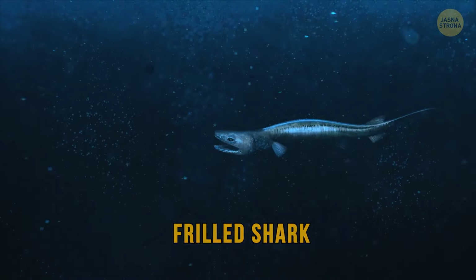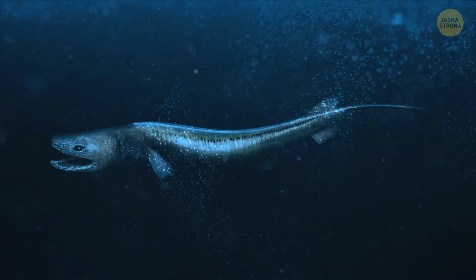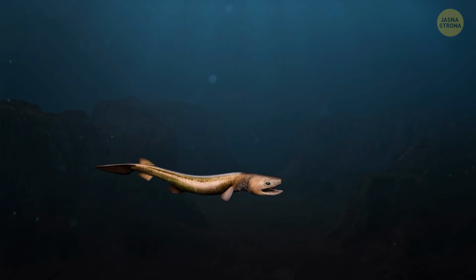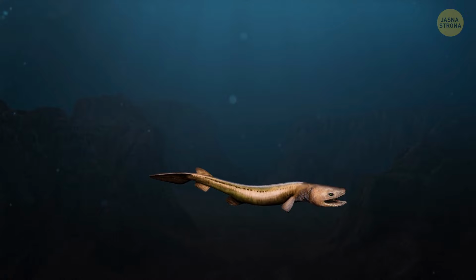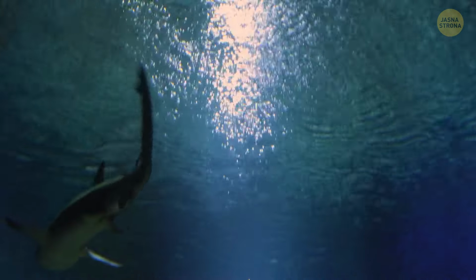It's believed that this fish is the reason for all those sea serpent stories that sea explorers of the past wrote about. These animals live pretty deep in the ocean, but sometimes they can be seen in shallow waters. It's super rare, but possible.